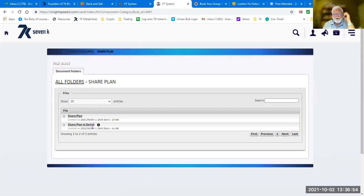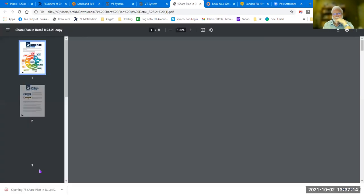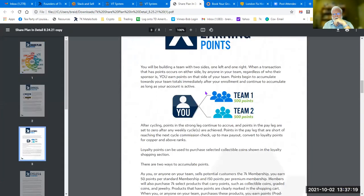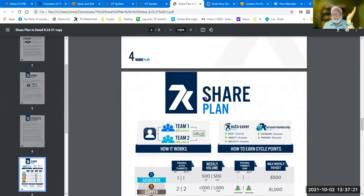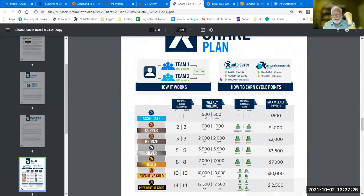I want them to understand that I want them to download the detailed share plan, and it comes up in a PDF right here, and they can download it, they can print it out, and the same thing with the one-page share plan, which I'm going to go ahead and bring up, and you can see the share plan with the wheel, and this is the one that's detailed, and it's got the one-page comp plan too. And now we've got the right points on our products finally.